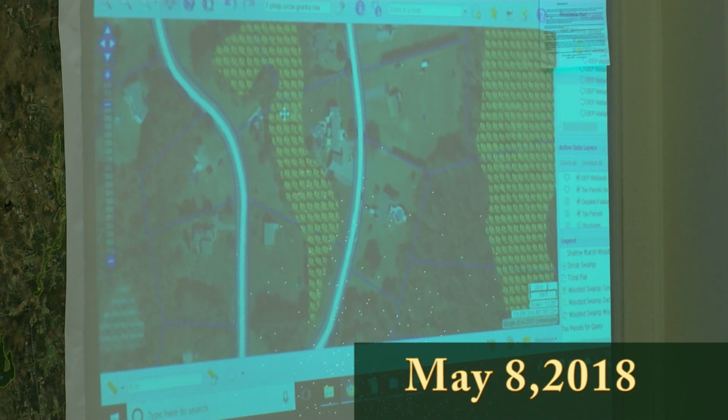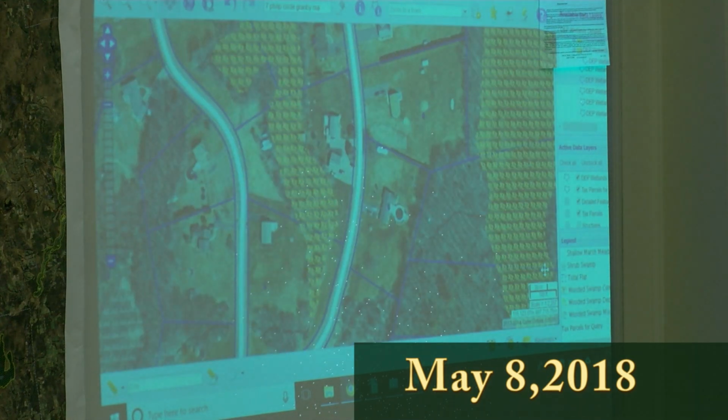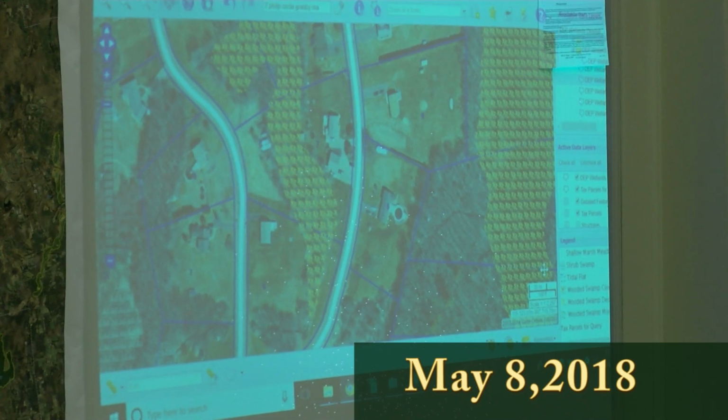So DEP has asked us to look at this as far as whether or not there was alteration, filling, or excavation in a resource area. Go ahead, Ed. Does DEP want an enforcement order on this, or do they want us just to start? I think they want us to investigate the situation, and if an enforcement order is warranted, we would proceed with that. But I think data collection is what we have to do first.